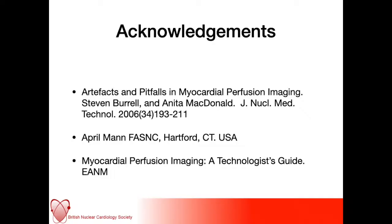The material for this talk is largely taken from this excellent review article in the Journal of Nuclear Medicine Technology called Artifacts and Pitfalls of Myocardial Perfusion Imaging. Also from talks that April Mann, Fellow of the American Society of Nuclear Cardiology, from Hartford, Connecticut, has given, and the Technologist's Guide to Myocardial Perfusion Imaging, which is freely downloadable from the EANM, European Association of Nuclear Medicine website, which is actually quite a handy, useful document.